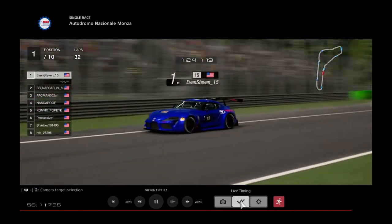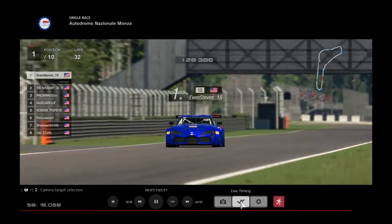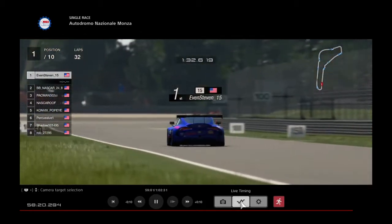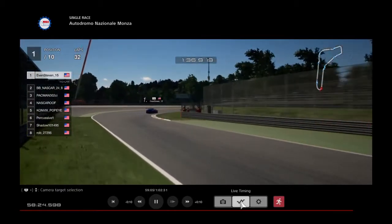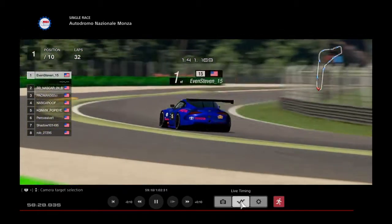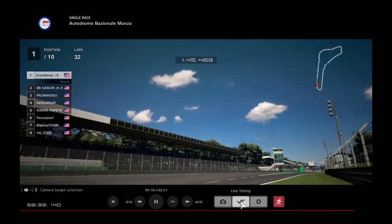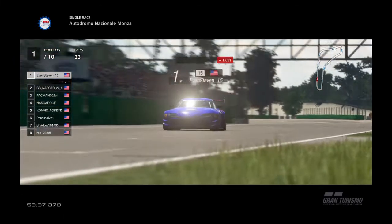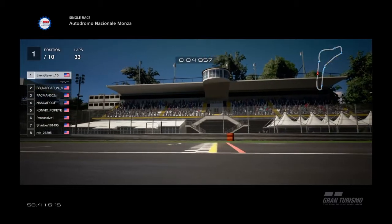Here's Trent Krentz going down the main back straightaway up towards Parabolica to start his final lap of the race. Less than 1:40 to go. Through Parabolica for the penultimate time in the Toyota Supra. Likely going to see victory lane for the second time this season. Takes what is technically the white flag and starts his final lap here at Monza.